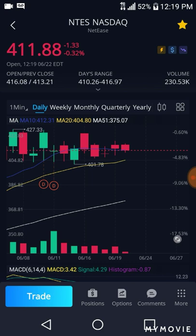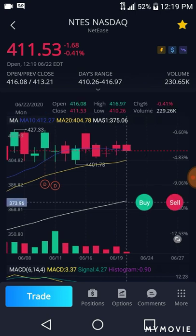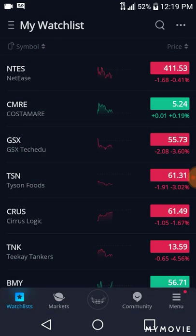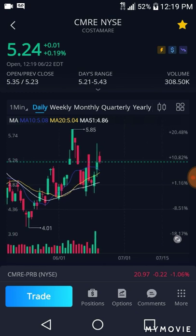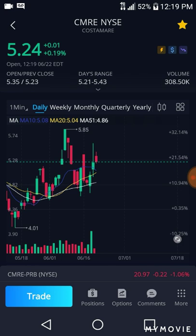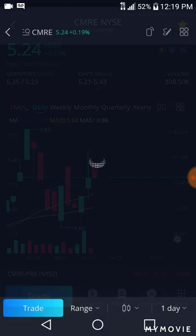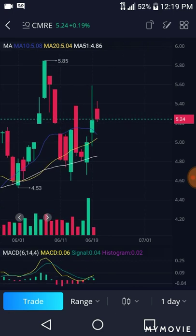We'll start with NetEase. NetEase is looking good for us. It's down today. Mostly everything is down today, but it's above that blue line, which is the 10-day moving average. If it falls to the yellow line, which is the 20-day moving average, we'll watch it. If it falls below the 20-day moving average, which is the yellow line, we'll wait until it gets all the way down to the white line here to add to it. So for now, it's looking good for us.